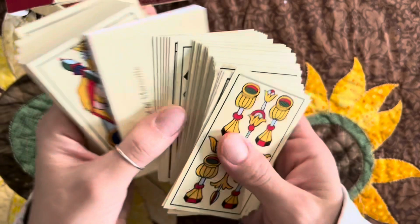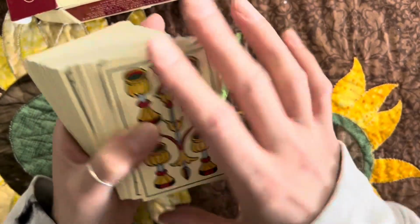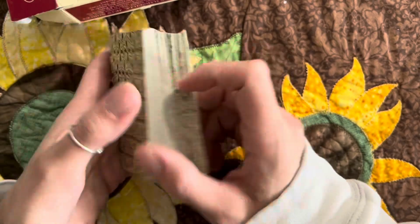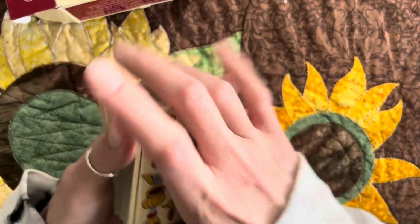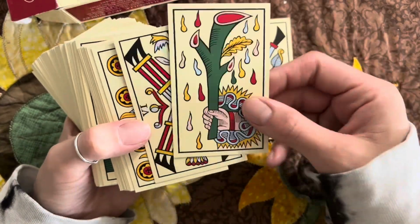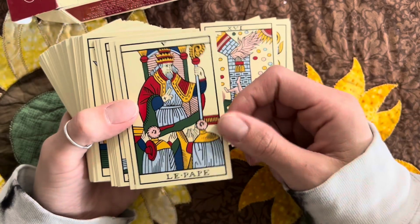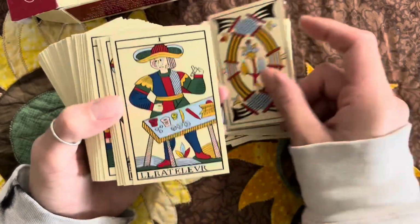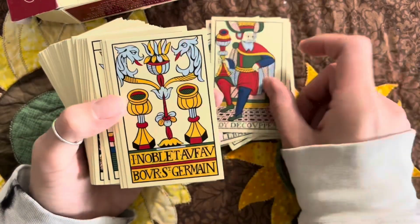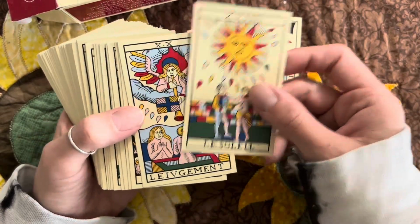I really love this deck. This deck speaks to me. I love everything about it. I love the pips. I love the pointy edges. I love the thick cardstock. The back is really nice. Fits really good in the hands. Really love the pips, and it's so good. I really think this is one of my favorites. Yeah, this is probably my number one favorite Marseille right now.